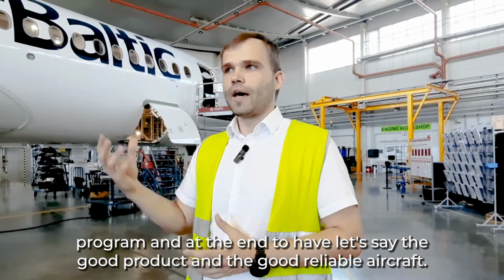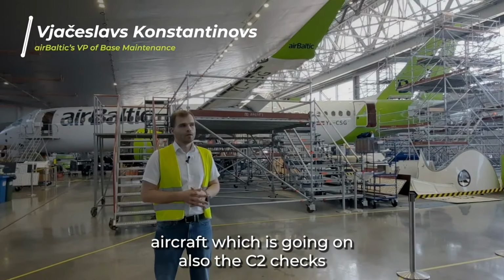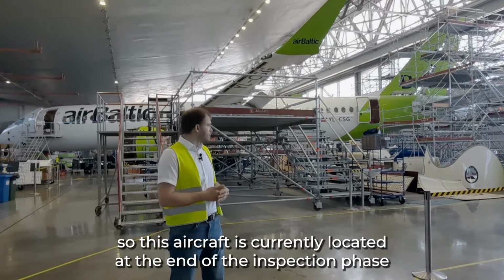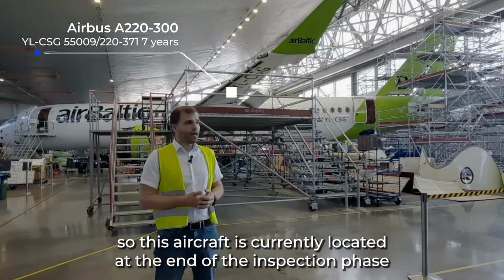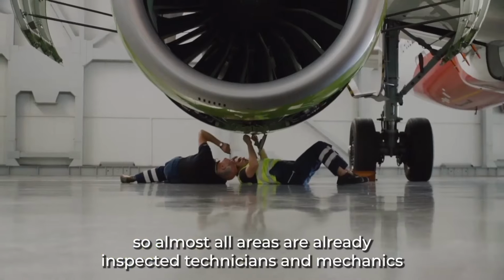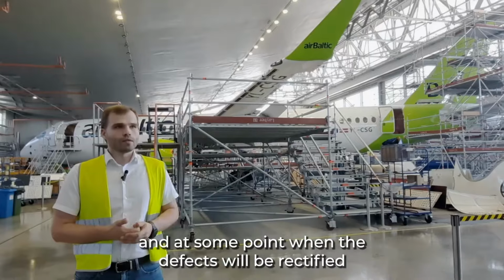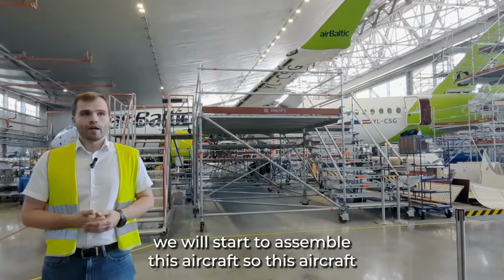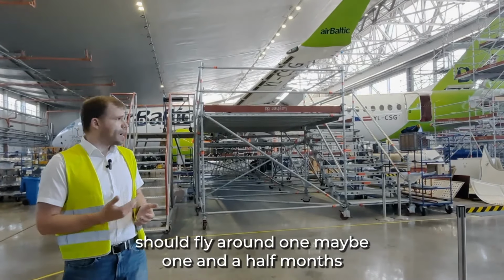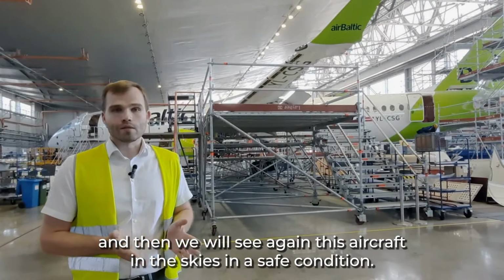Here, as you can see, is another aircraft which is also going through a C2 check. It's also the heaviest check. This aircraft is currently at the end of the inspection phase, so almost all areas are already inspected. Technicians and mechanics find out how to rectify those defects, and when the defects have been rectified, we will start the assembly of this aircraft. So this aircraft should fly in maybe 1.5 months, and then we will see it again in the skies in a safe condition.